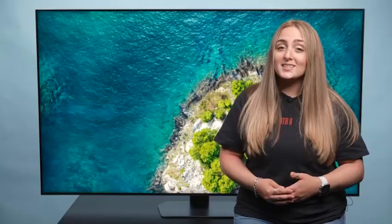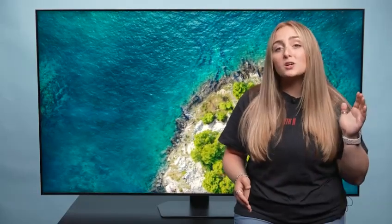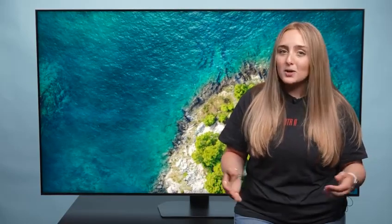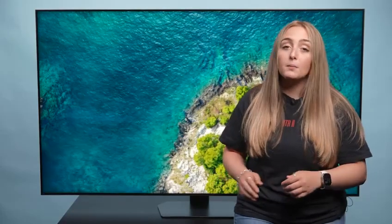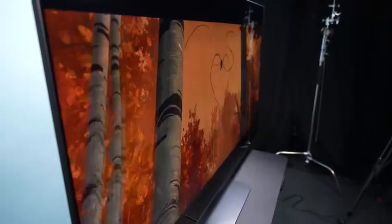The QN90C scored as expected in terms of color accuracy and color reproduction. It tested a Delta E of 2.2 with closer to 0 being best, while covering over 99% of the Rec. 709 color space. These might not matter much to the average eye, but they're definitely important to check, especially for premium models like this.